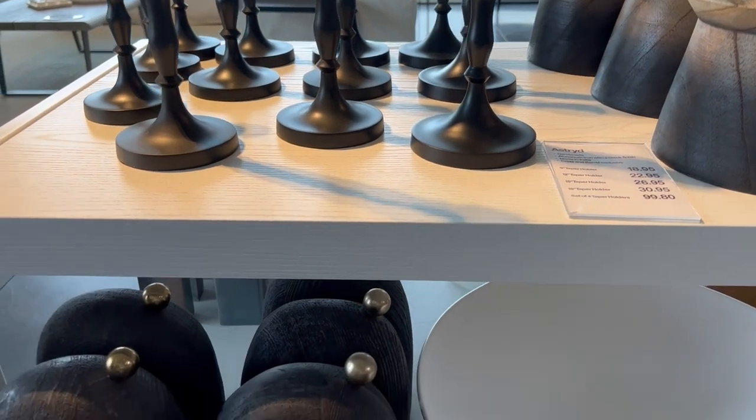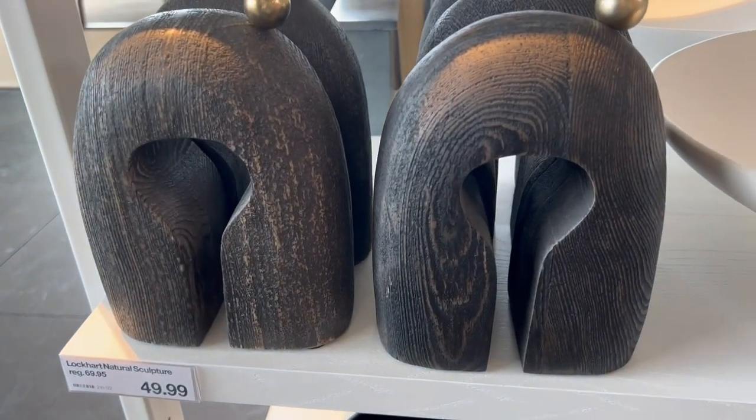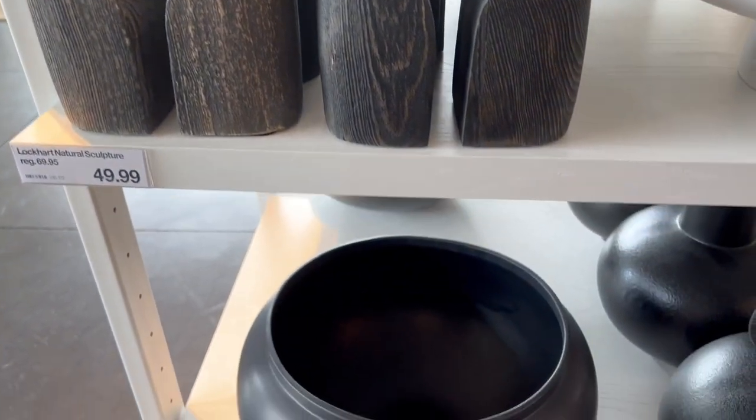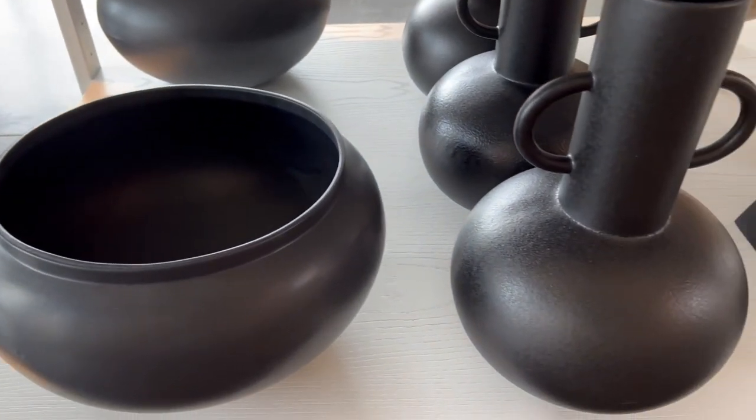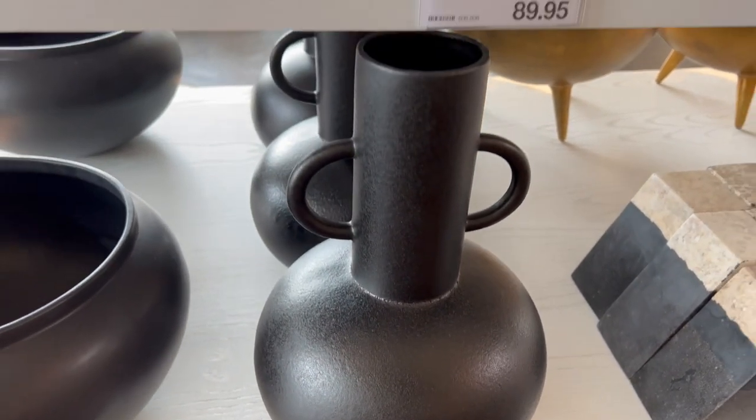The price of that lamp is, I think, $279, and it's perfect for a modern house, either glam, boho, or whatever your style. That's a perfect statement piece.